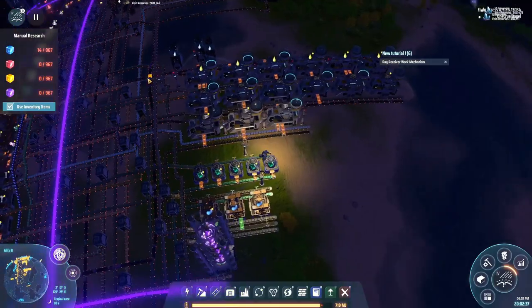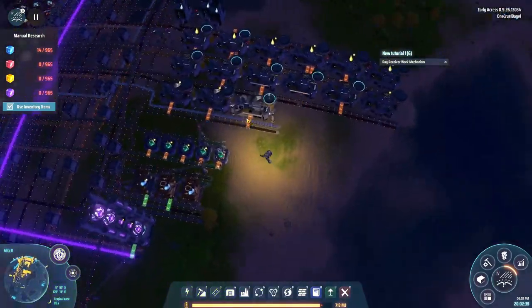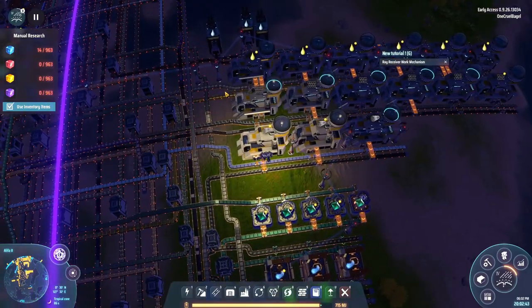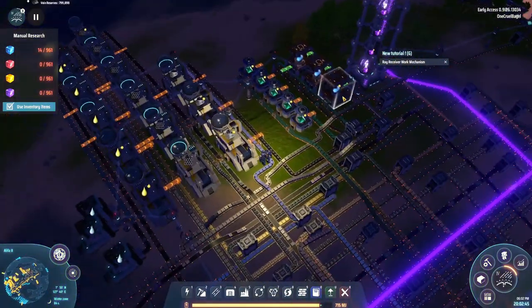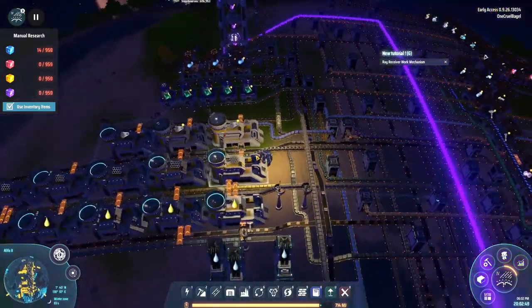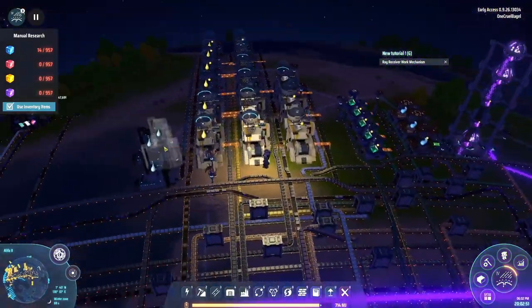Now, I have increased the production of graphene quite a bit in order to have enough for the carbon nanotubes, and that does seem to be enough. So this is working quite nicely. We're getting supplies through there, and I had to put in some extra water pumps, but that was easy enough. This is running pretty well.